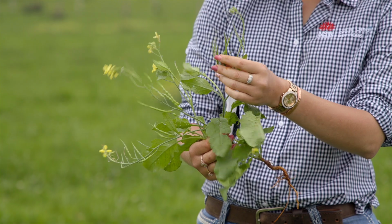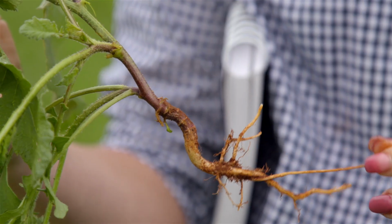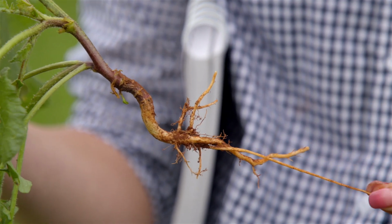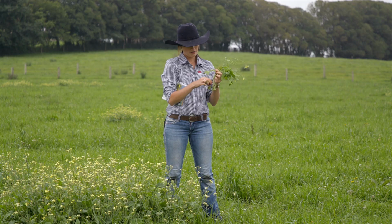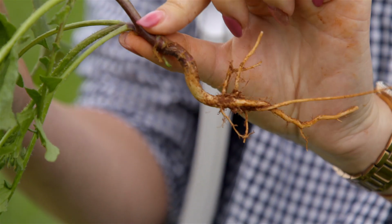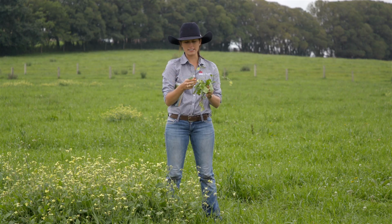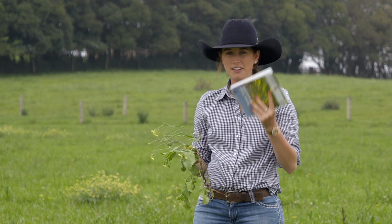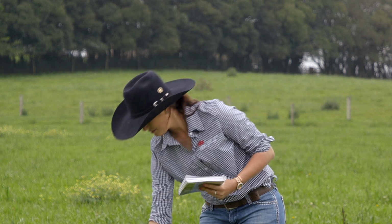The seed pod on this plant is quite distinctive and might help with IDing it. Looking at the root system, these roots are not fibrous. There's quite a distinctive tap root there, which made it a little bit hard to pull out. Closer to the base, it's a bit woody and purpley colour. That might help in IDing it. I'm going to pop this plant down now and have a look through the book to see if this relates to any ID.